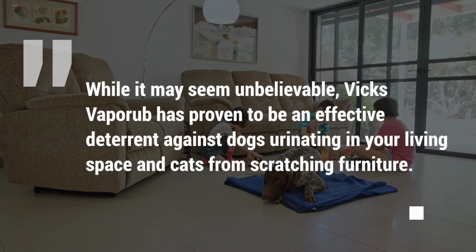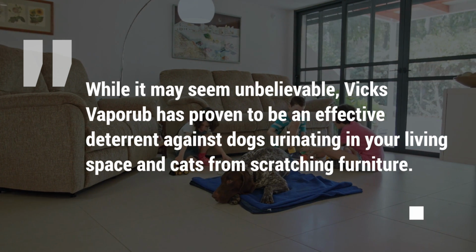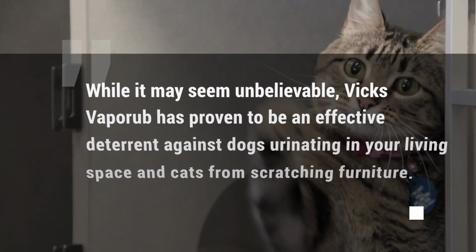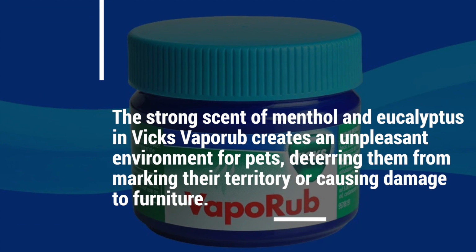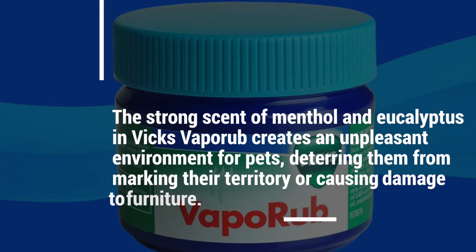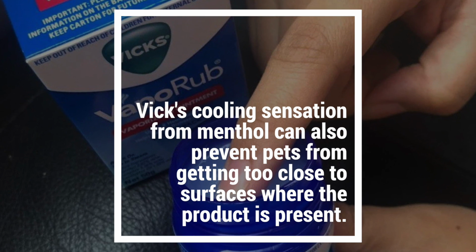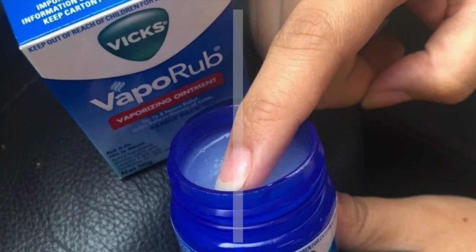While it may seem unbelievable, Vicks Vaporub has proven to be an effective deterrent against dogs urinating in your living space and cats from scratching furniture. The strong scent of menthol and eucalyptus in Vicks Vaporub creates an unpleasant environment for pets, deterring them from marking their territory or causing damage to furniture. Vicks' cooling sensation from menthol can also prevent pets from getting too close to surfaces where the product is present.